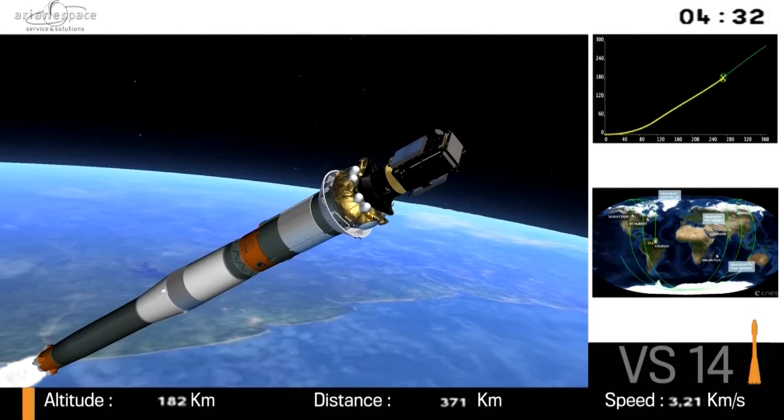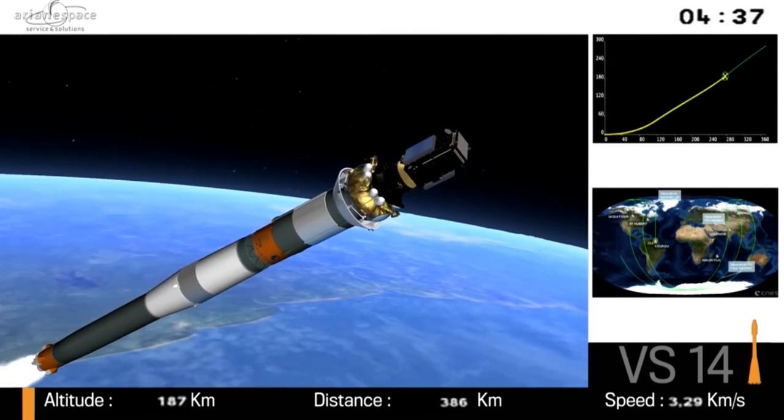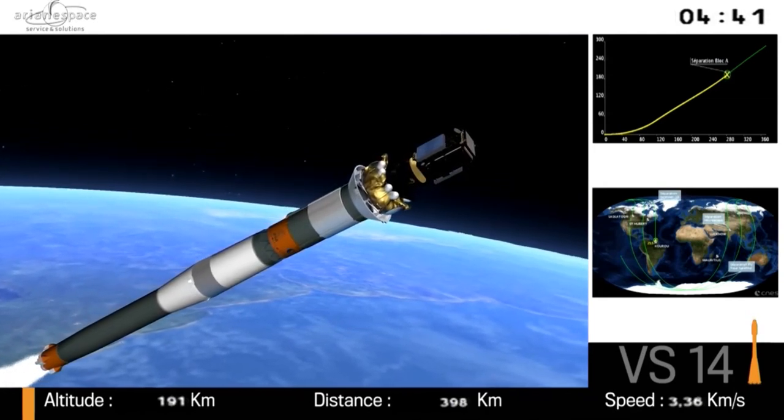So we're coming to the point where the second stage will be shut down, will be falling away, and we will start igniting the third stage.